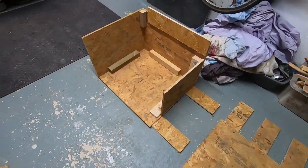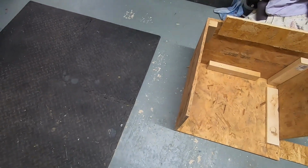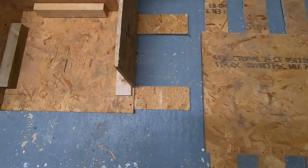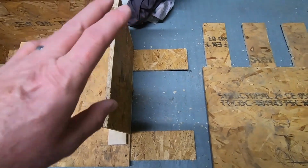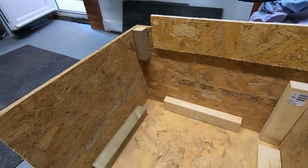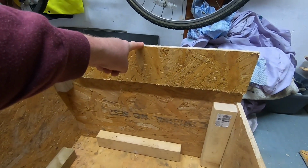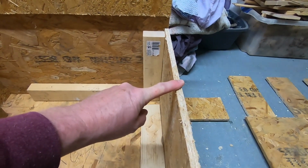I then created the same to create a drum filter. I've taken this end off because I'll explain why when we get back to the greenhouse. But these will be your infeed. So you've got one from the bottom drain and one from the skimmer for my application. You'll probably wonder why there are different heights on this box. This is purely for strength. This is the actual height of the box, and this is the actual height of the water level within the drum.